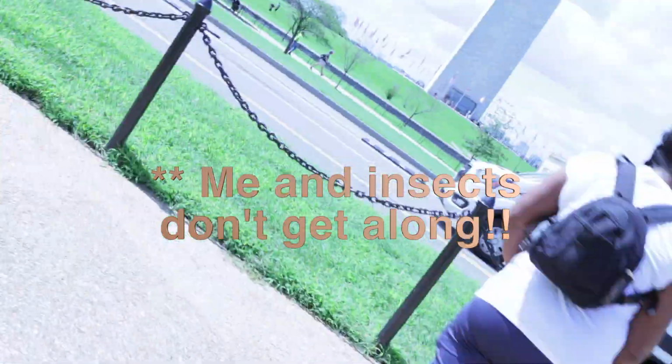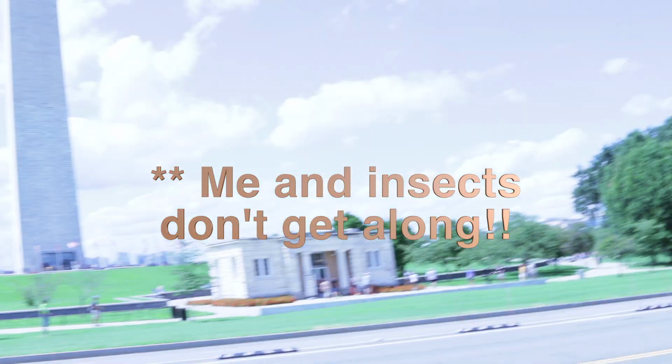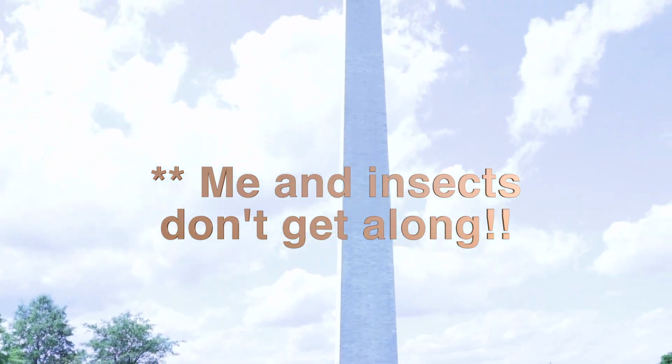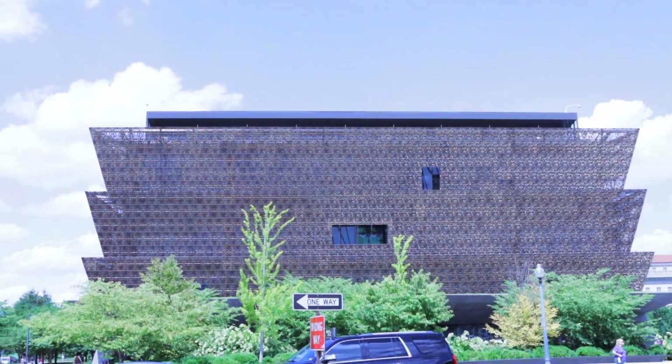What the fuck? Yes, it was. Yeah, but you stood still and went. No, that's bull. This is the African American Museum, y'all.